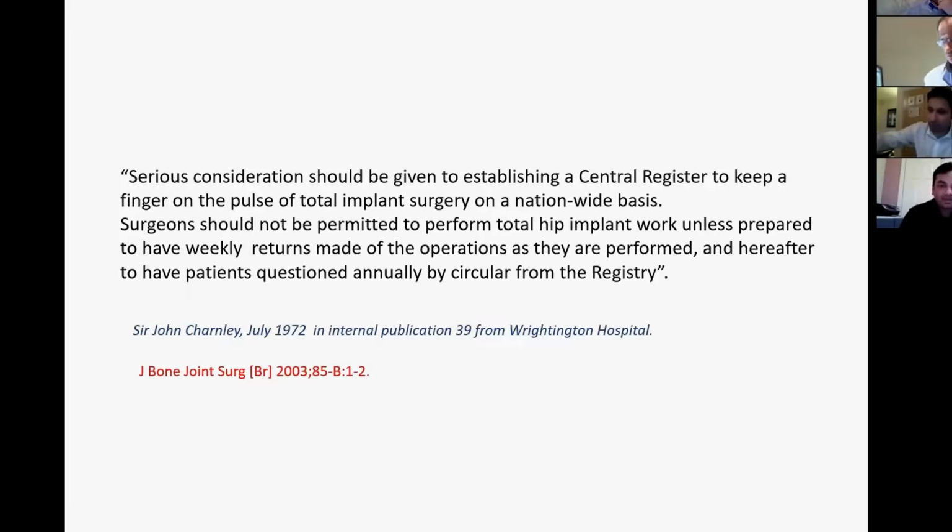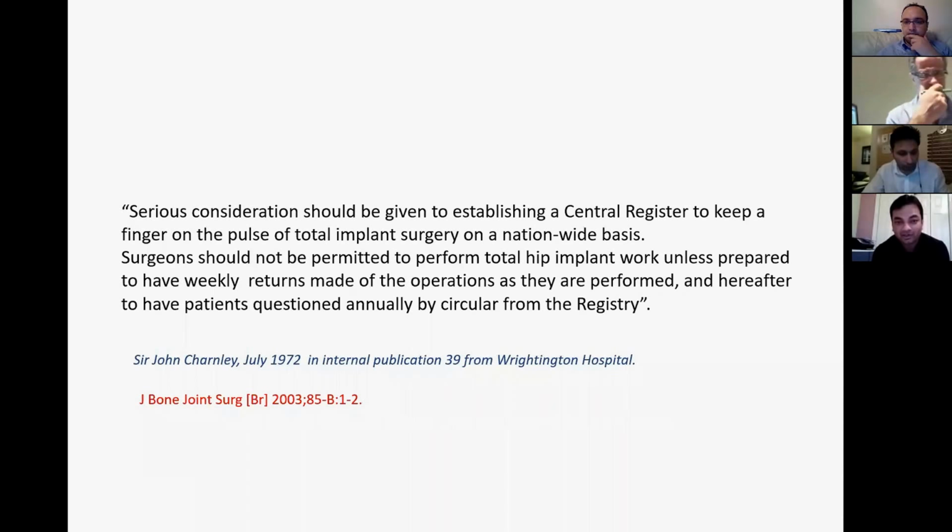Right. So this was back in 1972. This was a statement by John Charnley. It is one of his internal publications where he was the first of his kind to talk about a central register to keep an eye on all the joint replacements and how they're being done, by whom, and if they're being followed up regularly or not. That was the first mention historically, just so you know.